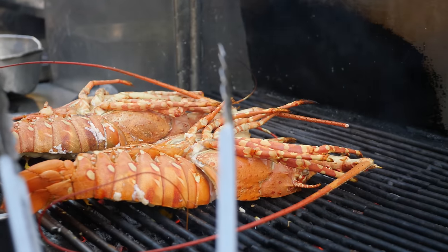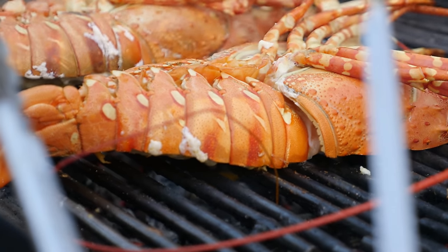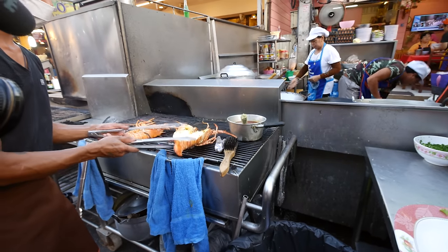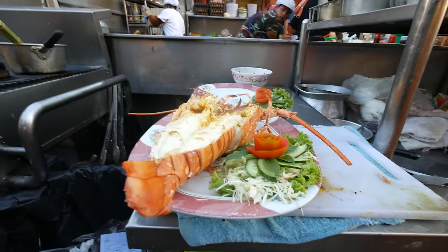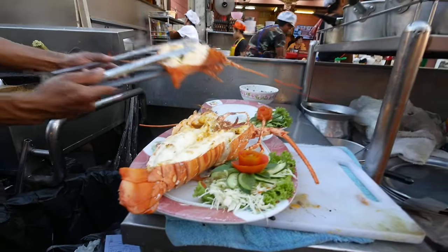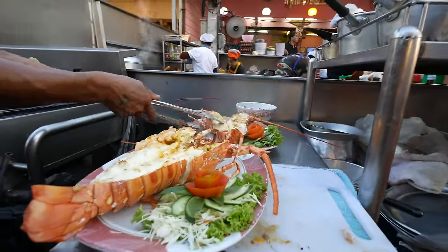Oh, that steam is amazing. That is like a lobster steam bath. It's therapeutic. That is. Lobster steam. Seriously. Oh, just look at that steam coming off of that freshly grilled lobster.